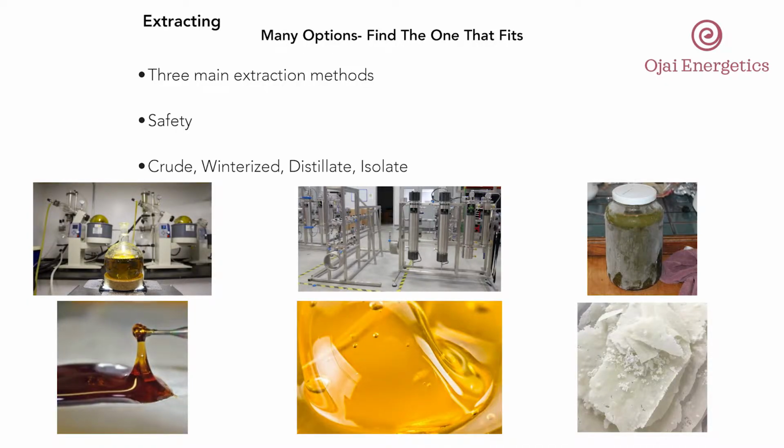The first photo is a crude extract where there's more phytonutrients, waxes, chlorophyll, and enzymes. And then you can purify it to the next level, which would be winterizing. So that's using ethanol to pull out the waxes. It makes it easier for formulation. You lose some of these micronutrients and compounds in doing that. And then the final distillate, which looks like a combination between that far right slab of ice looking thing next to the yellow one, and that's a distillate. And so that is high concentration.